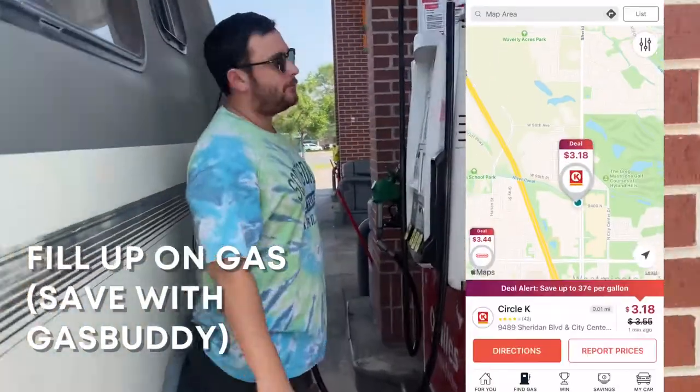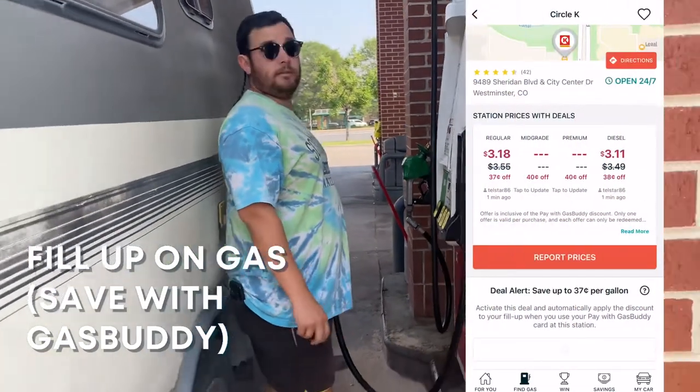We use Gas Buddy to save on gas everywhere we go, and here you can see we got 30 cents off a gallon.